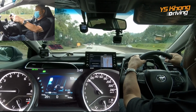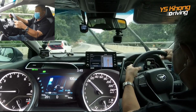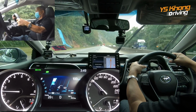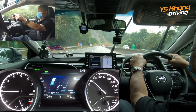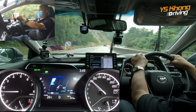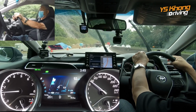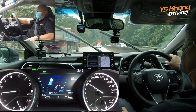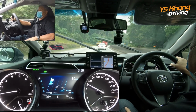Okay, we have 6.0. 44 kilometers. Oh yes, I recall now. If we go all the way to the Gombak toll, it'll be about 70 something kilometers. Are you okay, Mr. Yap? Yeah, okay.